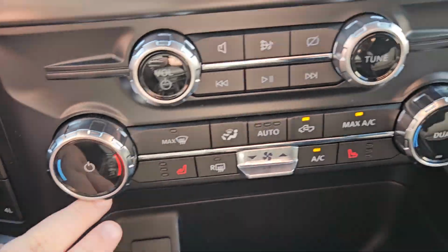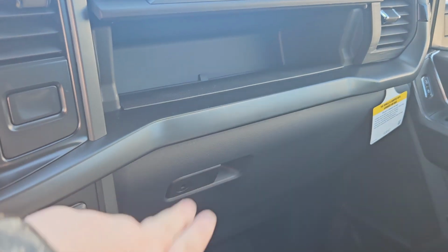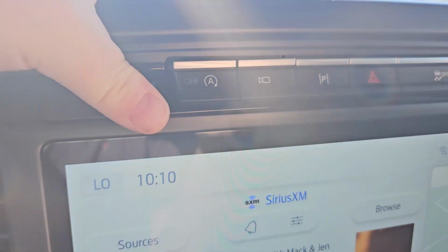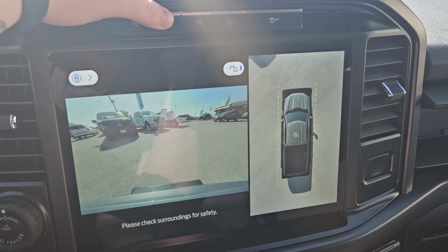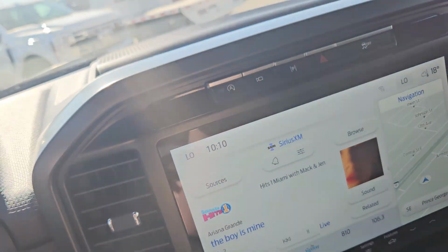Continue your look over here. You do have your heated seats, dual climate, a 12 volt, 120. Clicking this, you do get storage there as well as down there. Storage above the dash, auto stop, auto start, 360 view of your vehicle, park assist, hazards, and traction. And looking above me, we do have our features for our rear window opener, which is pretty nice.